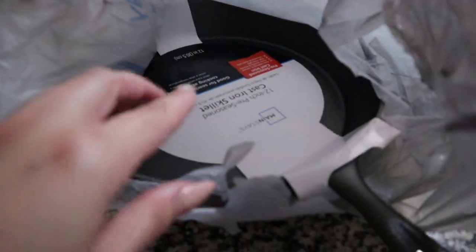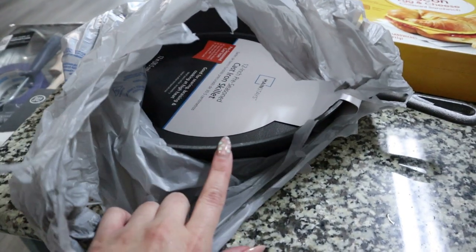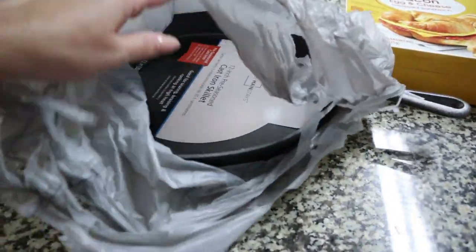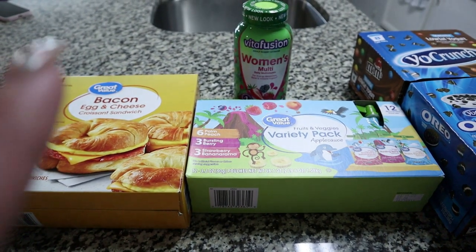And then also we got a skillet, one of those cast iron skillets. We've been wanting it for a while, so we got one. We got the Great Value brand. Also, if you have tips on how to clean these, I know there's a special way to keep these things clean, let me know in the comments down below, because it's the first time we've had a cast iron skillet.